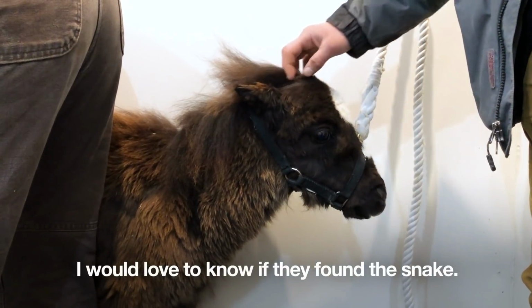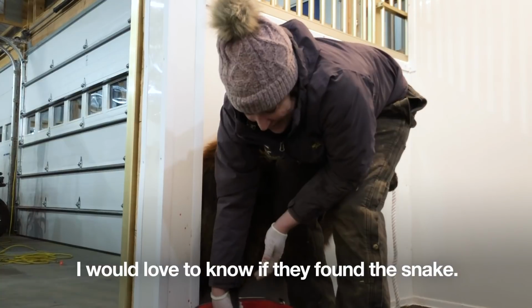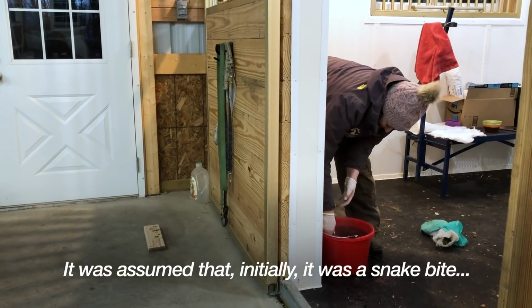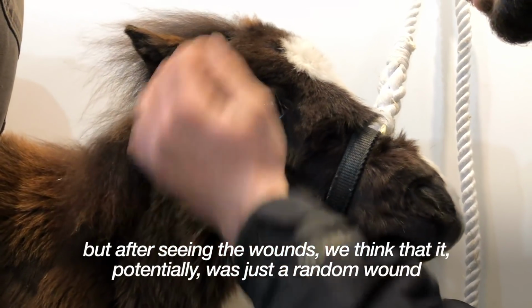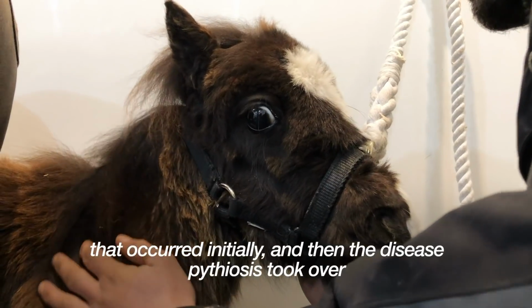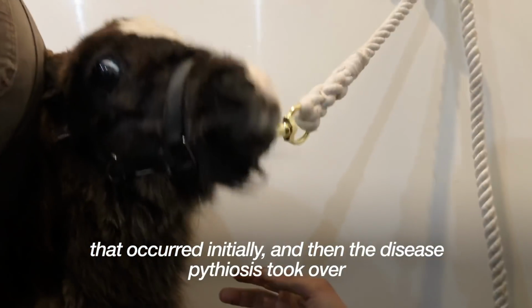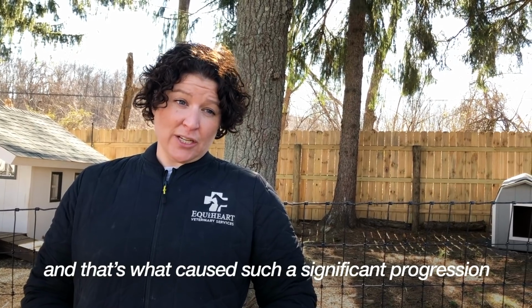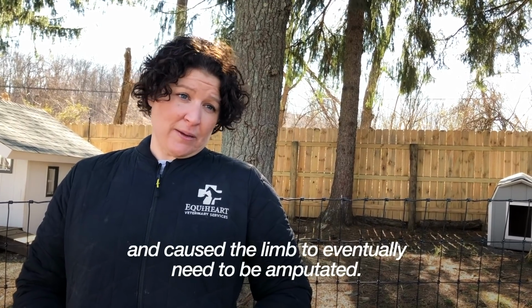I would love to know if they found the snake. Right. It was assumed that initially it was a snake bite, but after seeing the wounds, we think that it potentially was just a random wound that occurred initially, and then the disease, pythiosis, took over, and that's what caused such a significant progression and caused the limb to eventually need to be amputated.